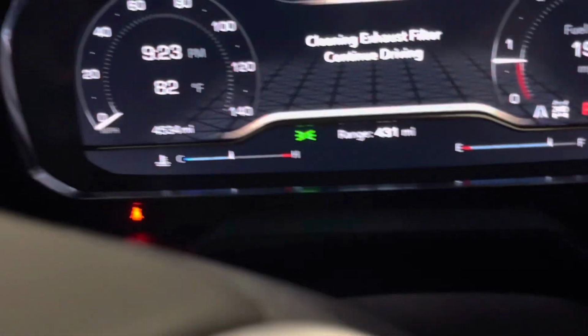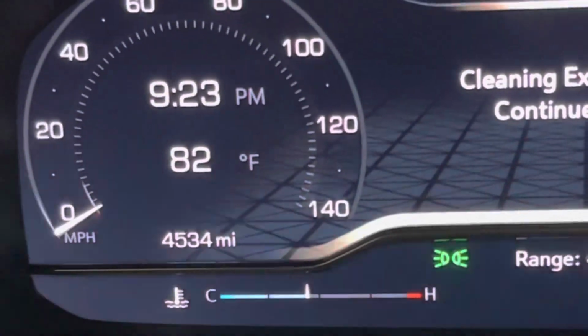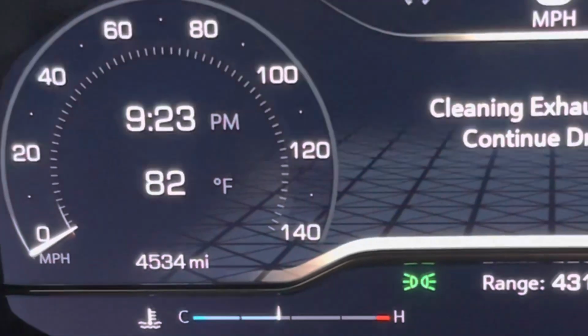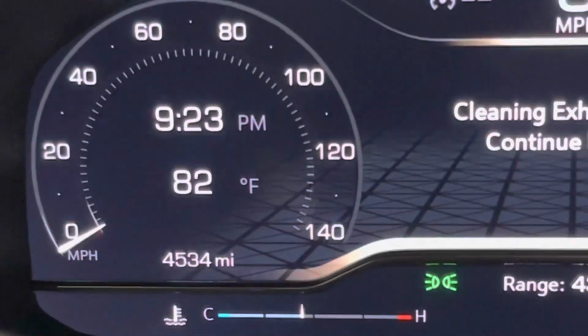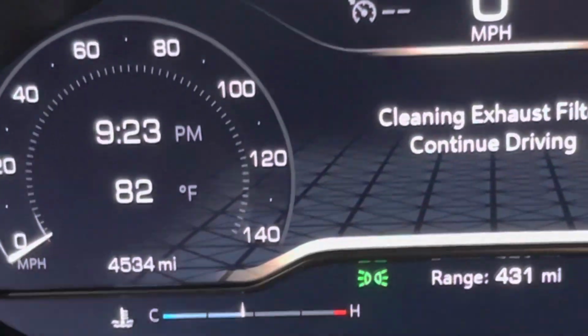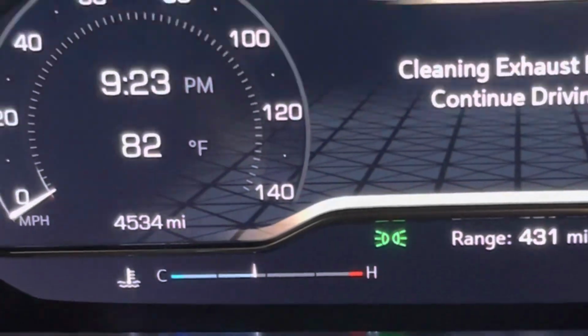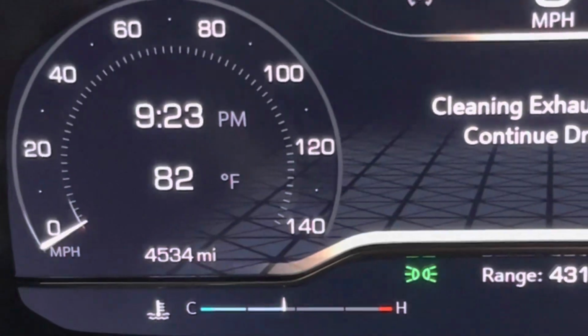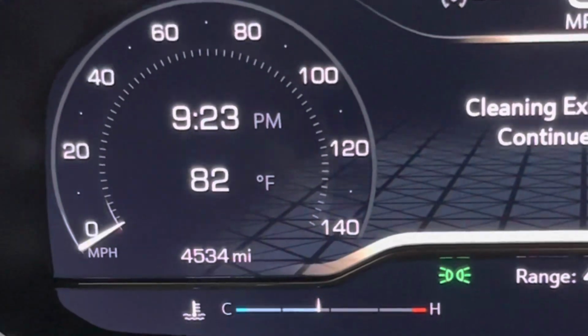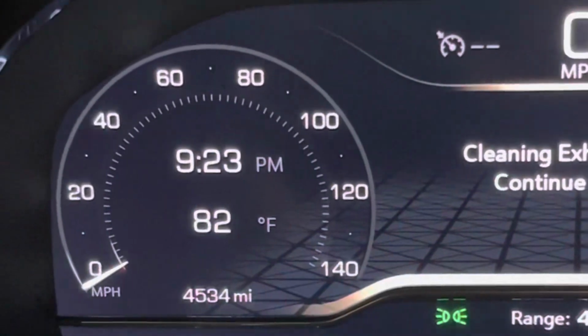So you see here I have 4,500 miles on it, and this is the first time we've seen this message. I don't know if this has happened before and we didn't know about it, but this is the first time we've seen it in 4,500 miles. I didn't really know when to expect this, so probably about every 4,500 miles. If you do a lot of longer drives, it shouldn't be a problem.